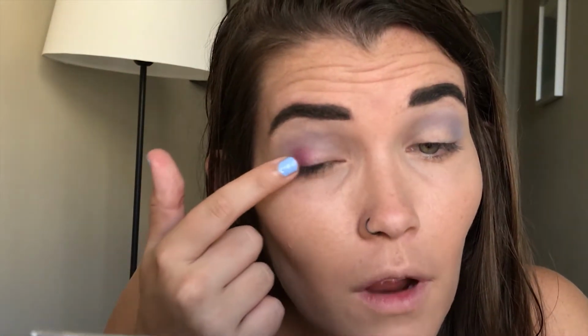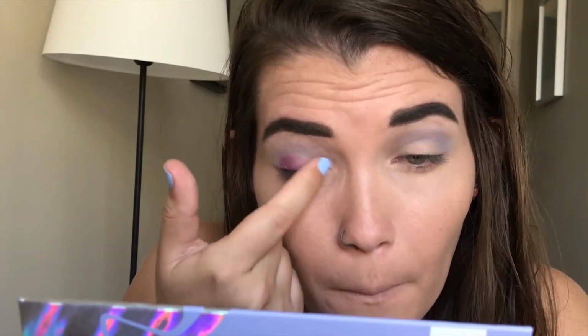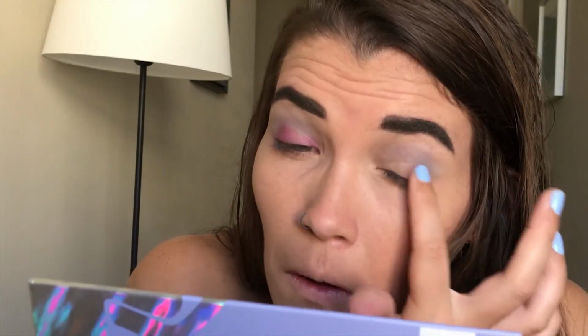To be honest, I don't even like using shimmer shades with a brush. I'd always rather just use my finger every time. So I'm going to pat this on the outside corner, which I'm already doing. I'm going to put it on the inner corner too, leave the middle of the lid blank, and then do the same thing to the side. Using your finger seriously changes everything with these shadows. Just don't bother with a brush.